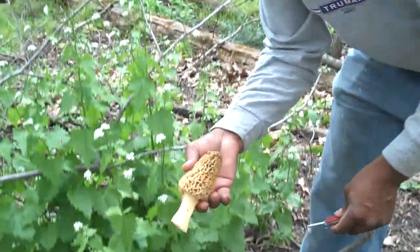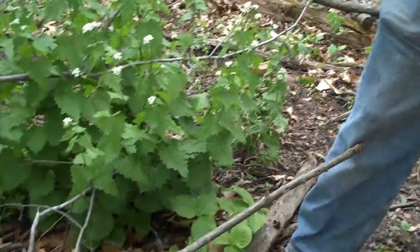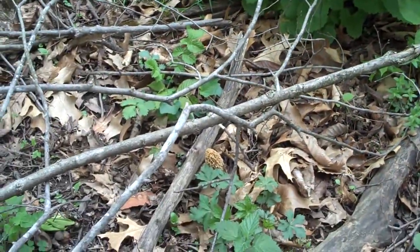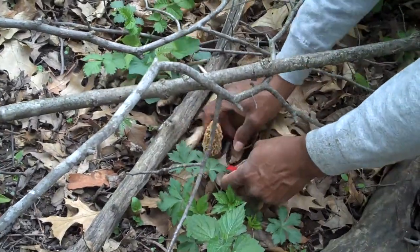Yeah, show that one to the camera. This is all right here. That's the whole meal there. Man, we may have to take a picture of that one later. Yeah, right there next to it. There's another one. I have to look up under this bush a little bit.